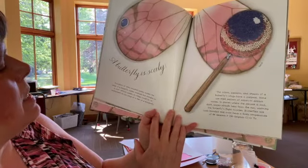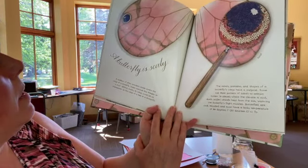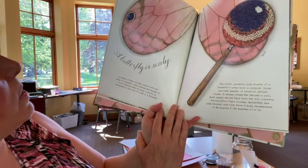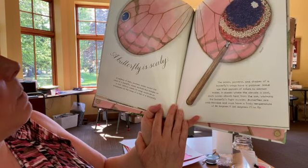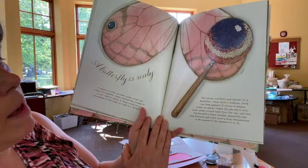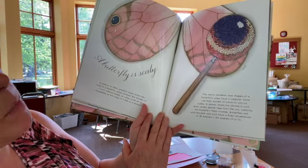A butterfly is scaly. A rainbow of shiny, powdery scales cover the wings of a butterfly. Scales stacked like shingles on a roof. Without scales, its wings would be as transparent as the wings of a bee or a dragonfly. The color patterns and shapes of a butterfly's wings have a purpose.